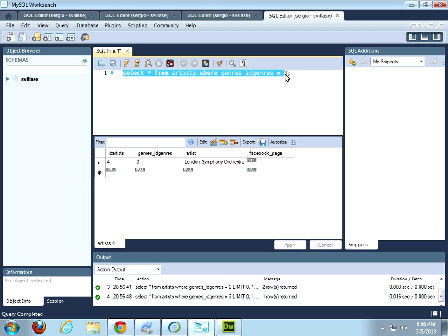So the key point is this right here. This is how simple SQL as a language is. Right now we're doing the R in CRUD, read. We're reading records from the database and presenting them.